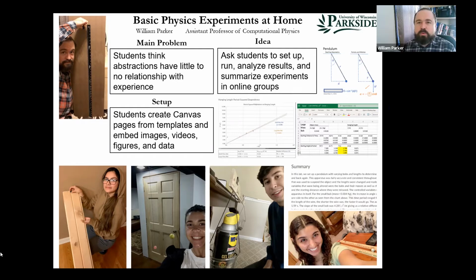And one of the big issues that I find in that class is that students have difficulty connecting the abstractions that they're reading about or learning about in lecture to their actual experiences. And for me, that's one of the goals of the lab, to make them concretely experience things like momentum and torque.